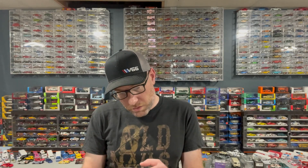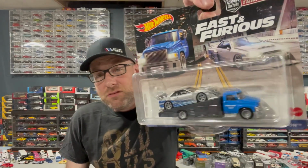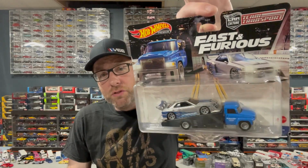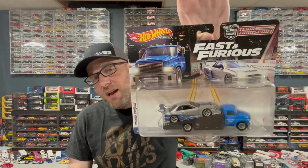No clue. Well, I guess one key here is, are there multiple languages on the back? Yes, there are. So I'm guessing it's probably available in other countries. Maybe. I don't know. You guys let me know, my international or non-North American friends. Maybe it's available in Canada. Maybe there's French on the back. I don't know. Anyway, we got this guy.